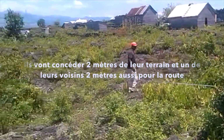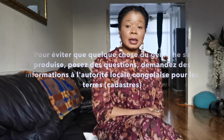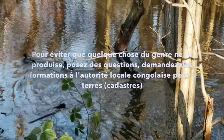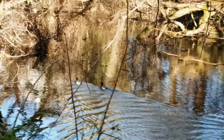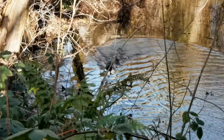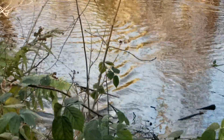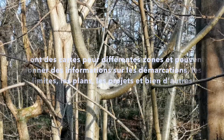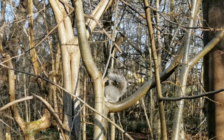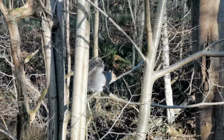They are going to concede 2 meters of their plot of land, and one of their neighbors will concede as well 2 meters for the road. To avoid something like this happening, I think it's wise before you buy a plot of land in one of these new areas, you first visit the Congolese local authority for lands. Over there we call them cadastra, and ask them questions, ask them for information. These guys have maps of different areas, if not all areas, and they are able to give you information about demarcations, limits, plans, projects. They can easily tell you if one day a road is going to pass through the plot of land you are interested in or not.